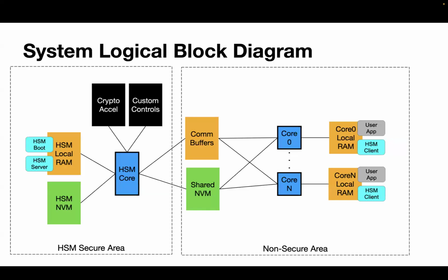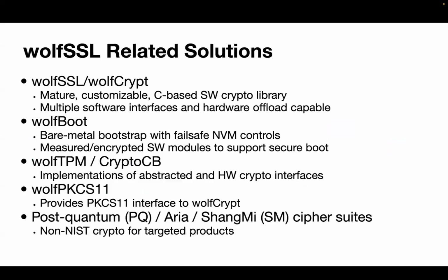So logically, that's the way we've broken this out, and we say, hey, this is a valid model for not only multi-core chips, but also multiple chips on an environment or on a board that maybe is connected via a serial bus or a network bus or something like that. So the same logical diagram can be used for multiple hardware instances.